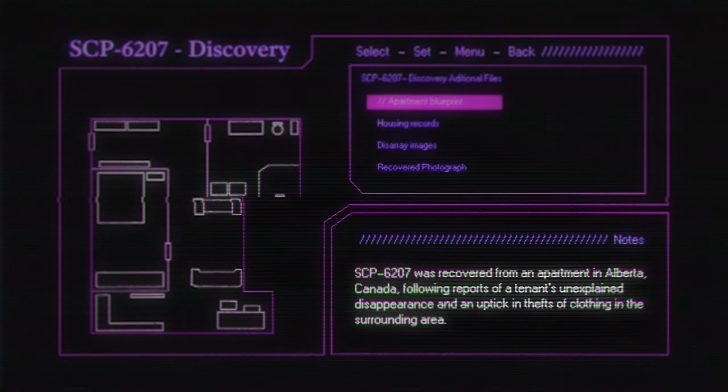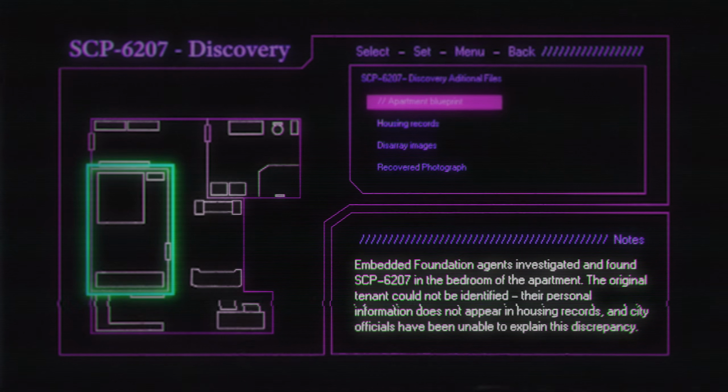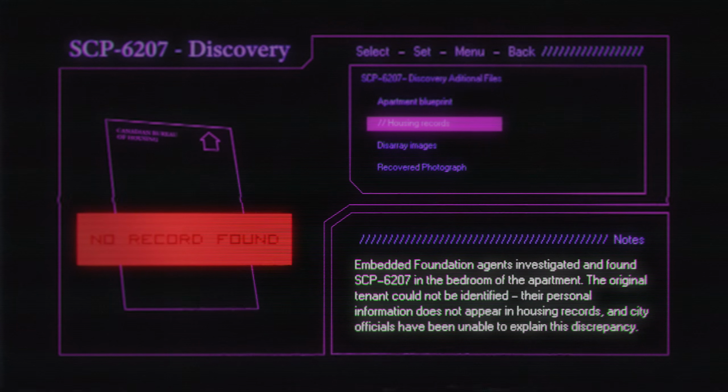Discovery: SCP-6207 was recovered from an apartment in Alberta, Canada, following reports of a tenant's unexplained disappearance and an uptick in thefts of clothing in the surrounding area. Embedded Foundation agents investigated and found 6207 in the bedroom of the apartment. The original tenant could not be identified. Their personal information does not appear in housing records, and city officials have been unable to explain this discrepancy.